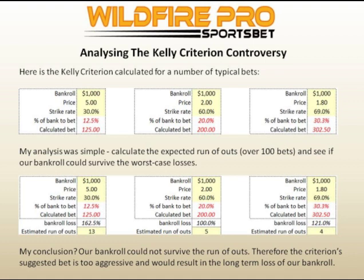The second image shows the result of those three tests based on the expected run of outs. It shows that in each case we would lose our bankroll. So the conclusion's simple. Our bankroll couldn't survive the run of outs based on the standard Kelly criterion suggested bet. Thus, the suggested bet is too aggressive and would result in the long-term loss of our bankroll.